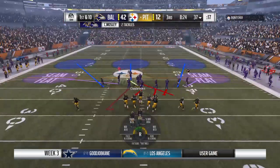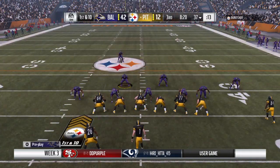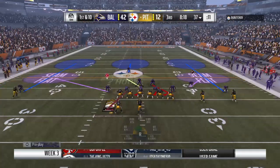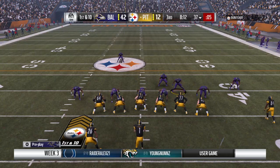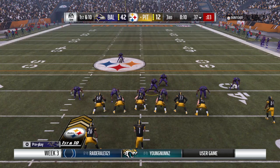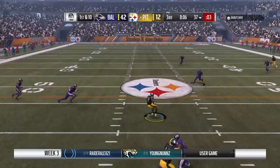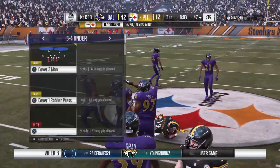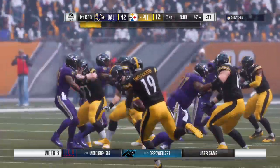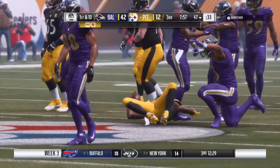Line of scrimmage, the 37 on 1st and 10. On first down, he'll drop to throw. Over the middle, hauled in by Smith-Schuster. And able to get this one across the 45 before he's brought down. A gain of 10, good for a Steeler first down.